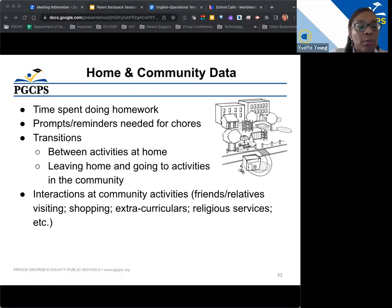Other types of data are what do transitions look like at home between activities? When we're getting ready to leave and go out to an activity, does your child need reminders? Does your child need extra time? What does that look like? Or does your child do well at some activities, at sports, but not so well at other activities like going to the grocery store? And what do those interactions with various friends, families, and relatives in the community look like?